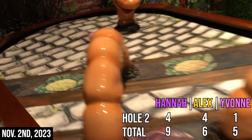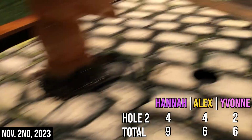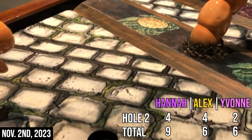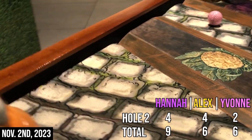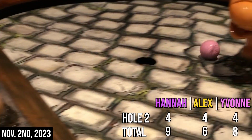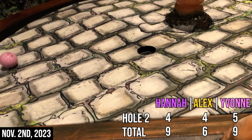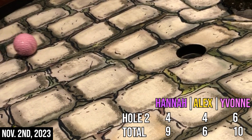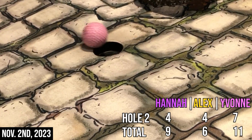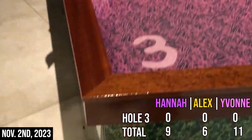Yvonne then takes her shot, again getting into a pretty tricky situation here, having to shoot through the worm itself, ending up basically back where she started here on her second shot. Her third shot wasn't strong enough to get over that ridge, but her fourth shot was, lining her up for a pretty solid shot, but it just missed, and so it took a total of 7 shots to get the ball in.